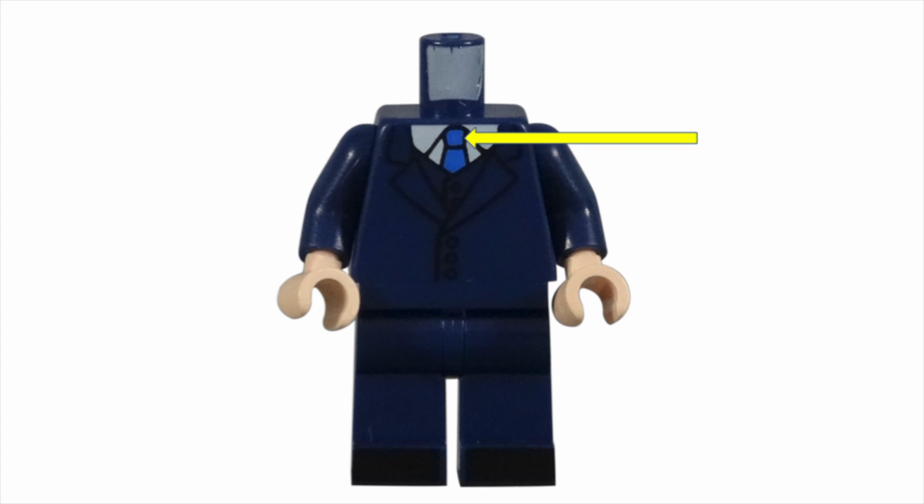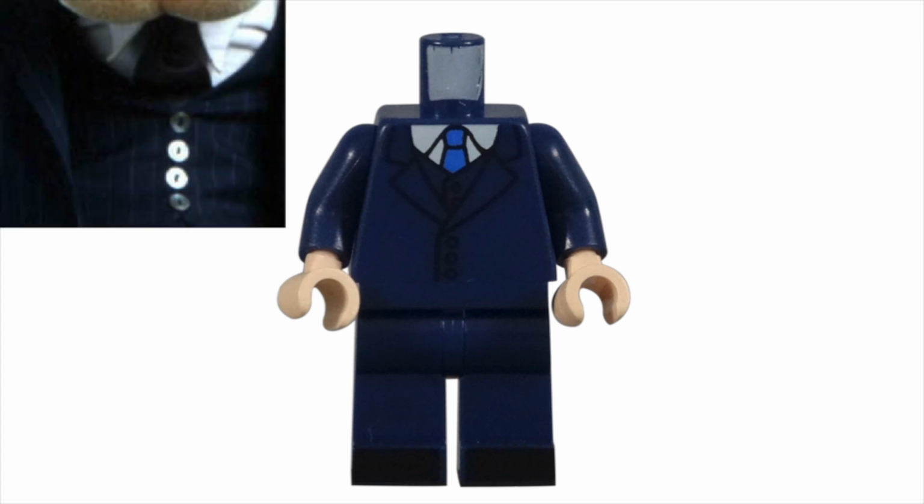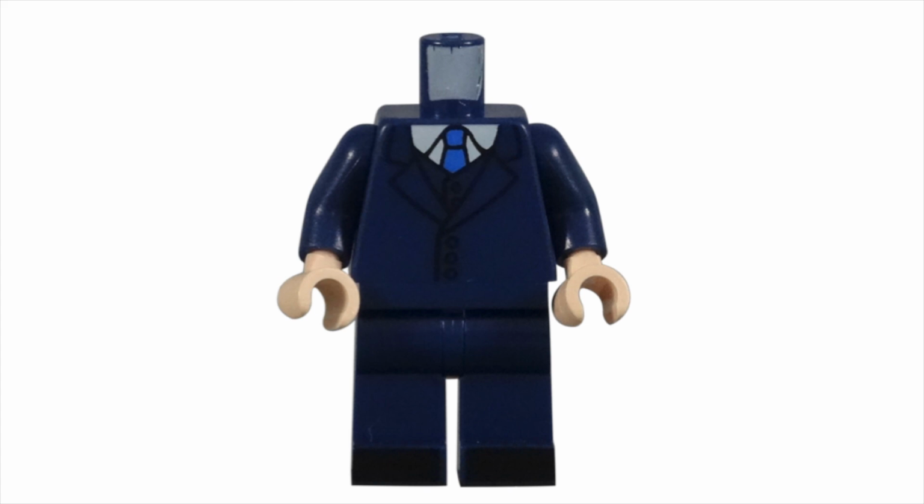Statler's tie is also a blue color, but Lego made it a lighter shade of blue. I like this subtle change from the Muppet. It helps the tie stand out on the flat surface of a torso piece and adds some much needed color.